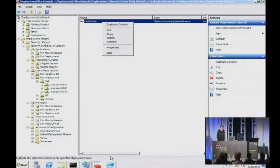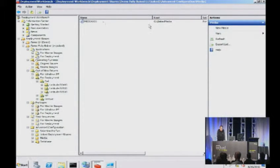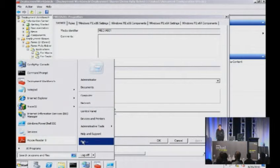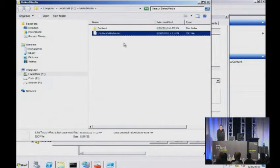Well, what if I wanted to do media deployments? You could certainly do that with MDT as well. We can specify a folder to put the media into. We can specify the selection profile again. I want everything that's for deployment. What boot images do we want? Do we want to generate an ISO? And then it will put in that folder two different things. It'll put the ISO in it.